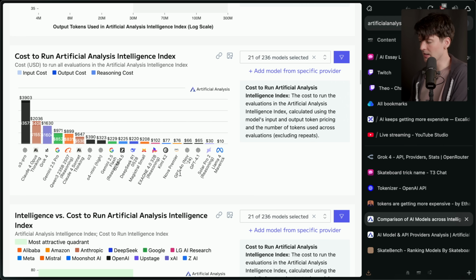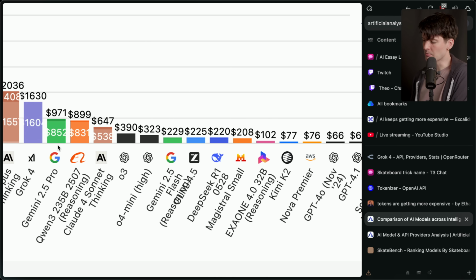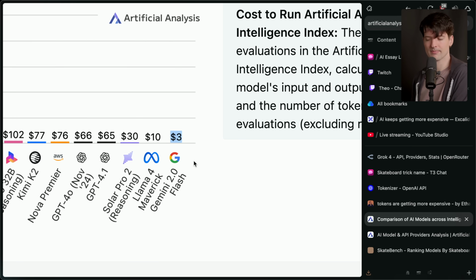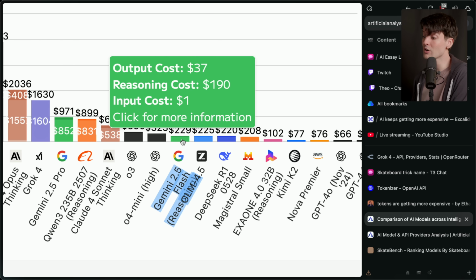My favorite place to see this is back in the actual test cost analysis here. I'm going to show it to you in a very strange spot. Gemini 2.0 Flash. So running the Artificial Analysis benchmark with Gemini 2.5 Flash reasoning costs $229. The same benchmark with 2.0 Flash cost $3. The reason is both that the cost per token went up between 2.0 and 2.5, but that's not the 100x difference. The 100x difference is the amount of tokens being generated, because 2.5 Flash is a reasoning model. And since it spends $190 reasoning, it ends up being way more expensive.